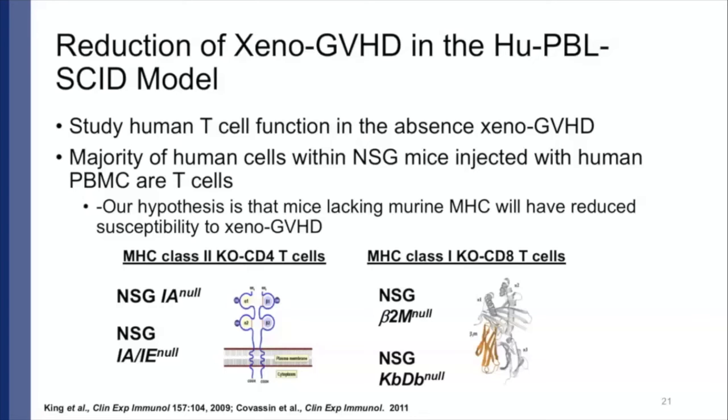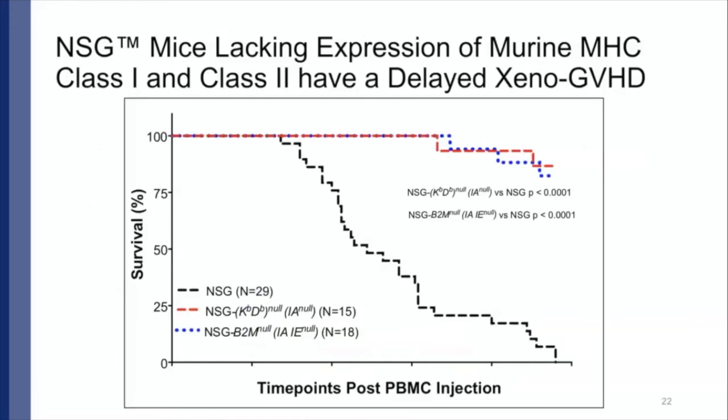Fortunately for us, these mice had been made, and so when we cross them onto our NSG background, you can see that after engrafting PBMCs, from the same donor, in either NSG, MHC class 1, or class 2 null mice, once you get to a certain point, NSG mice slowly start to die off due to xeno-GVHD, whereas the class 1 and 2 knockouts are much longer lived, but after a while, even they slowly start to become susceptible.